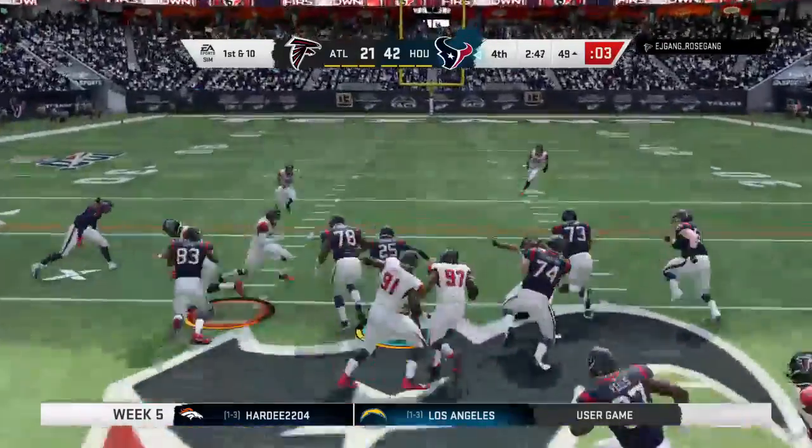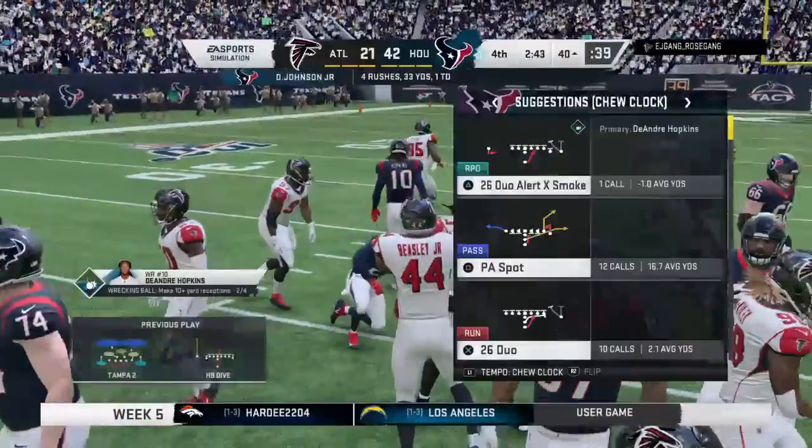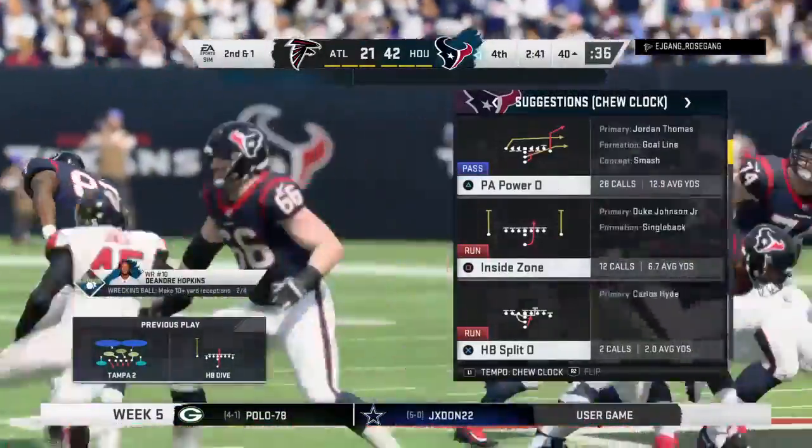They stay on the ground. This time it's Johnson, and he's tackled a yard short of the marker. Good gain of 9 on 1st down.